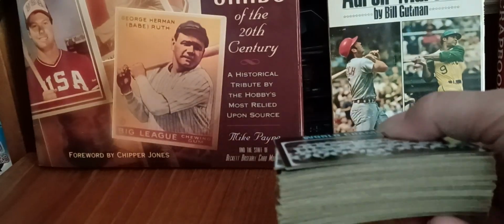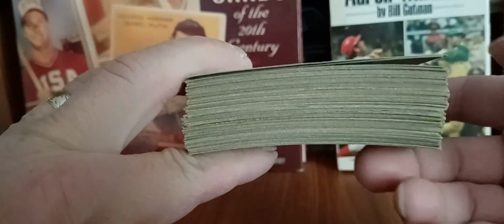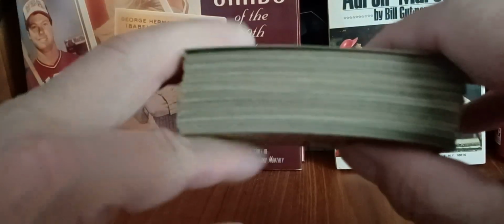So what I'm going to be doing today is showing you the 1971 Topps baseball Hall of Fame run from beginning to end. I'm going to switch around the cards from my collection and show you all the Hall of Famers from the 1971 set. So here's the whole stack of the Hall of Famers from 1971.